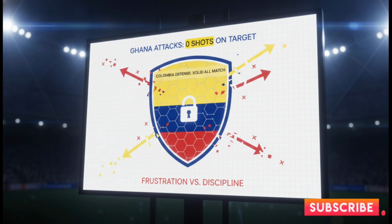Ghana's overall cautious approach was heavily punished here. They simply did not have the offensive tools in their locker to break down a Colombian defense that was just meticulously organized and completely disciplined.